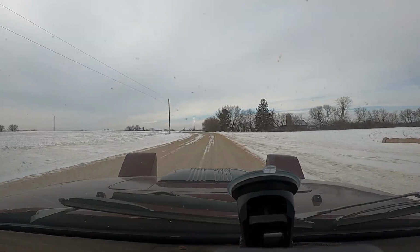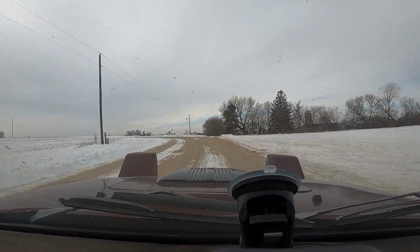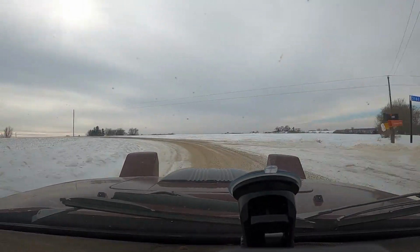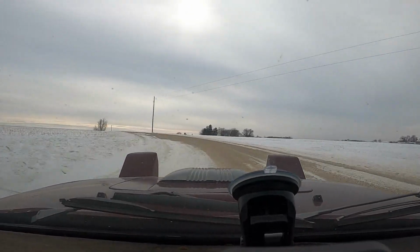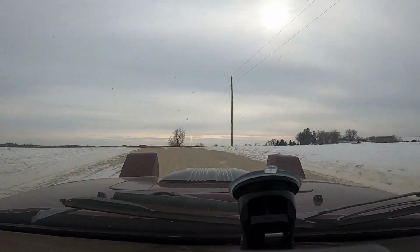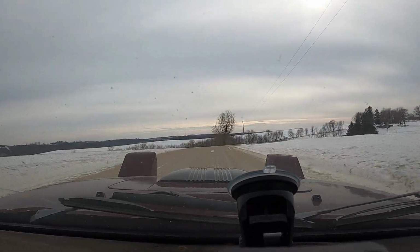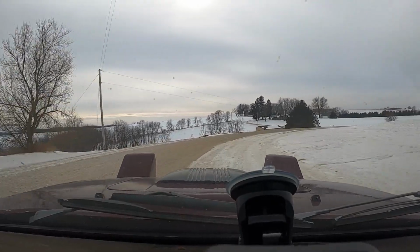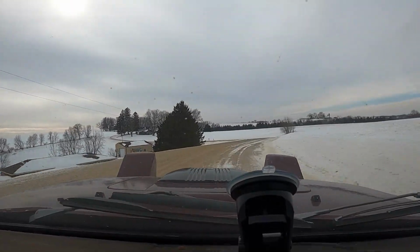How many stages are there till the middle of the rally? There's 6. Okay, so we just got to keep it on track for another 3 stages. What does that mean? To the brake? Until we can talk to Clarence about what is happening. The brake is after 5. Okay, so 5.